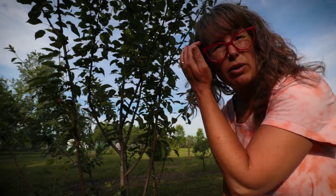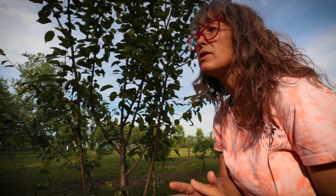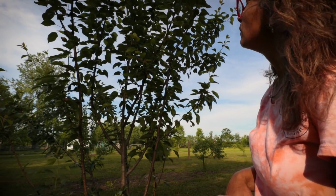So I'm definitely going to have a great pear harvest. I've gotten a couple pears the past 2 years, like literally no more than 2 a year. So this year, I think we counted, there's over 50 pears on this tree.